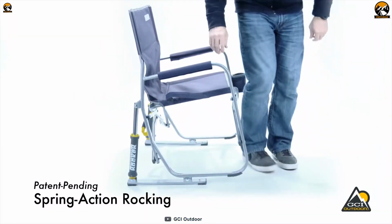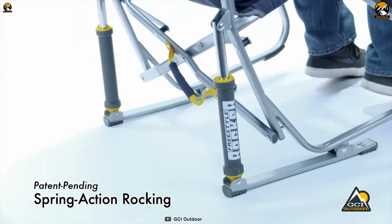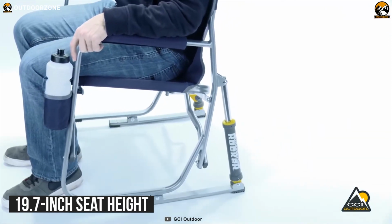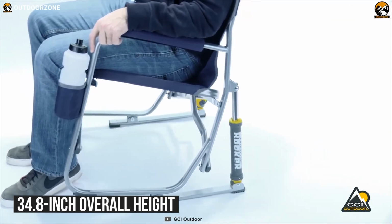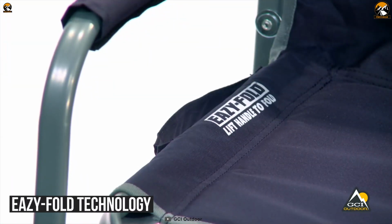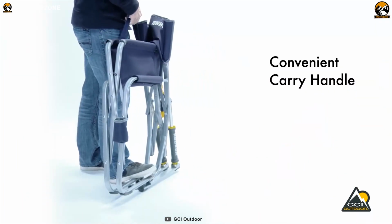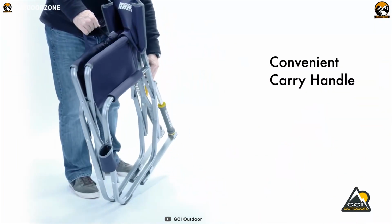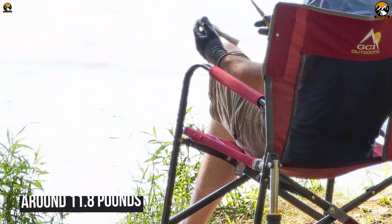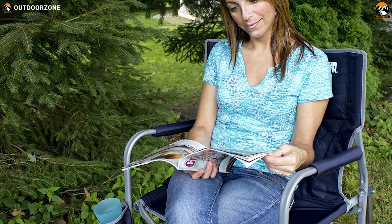Its patented spring-action rocking technology, along with its spring-loaded shocks, allows you to rock this chair smoothly while lounging. It has a 19.7-inch seat height and a 34.8-inch overall height. It is not too big, but it's enough for you. With the patented Easy Fold technology, the GCI Freestyle Rocker Chair is effortless to set up and folds down quickly to transport to and from the campsite without any problem. Finally, it weighs around 11.8 pounds and has a built-in carry handle for easy and convenient portability.